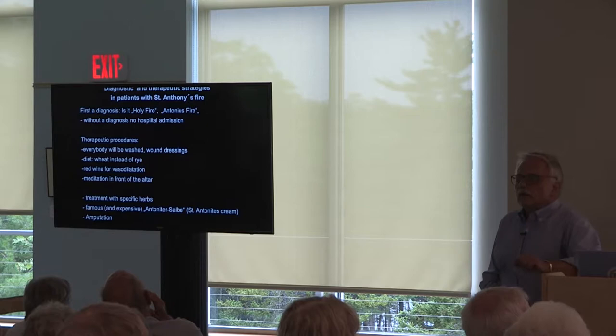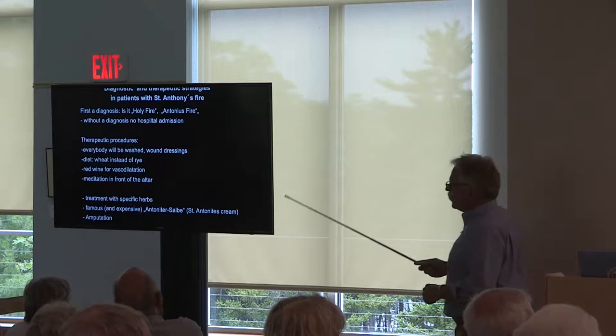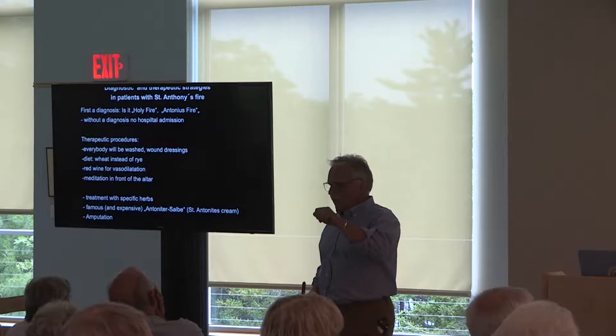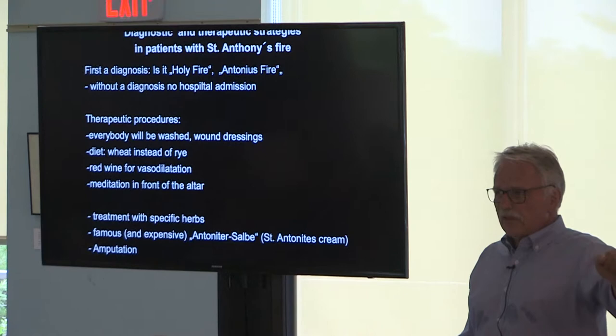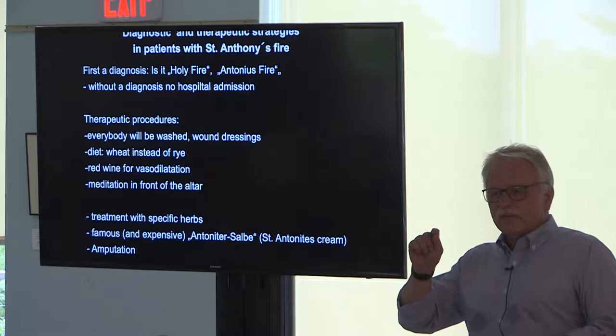These brothers were good doctors because they had standard procedures. This is the standard procedure. First of all, you only got into the hospital when you were diagnosed with St. Anthony's fire. If you had another disease, we have very nice letters from 1300. Dear colleagues, unfortunately, we admitted yesterday two patients. We thought they had St. Anthony's fire. It turns out it's not. Take them back.